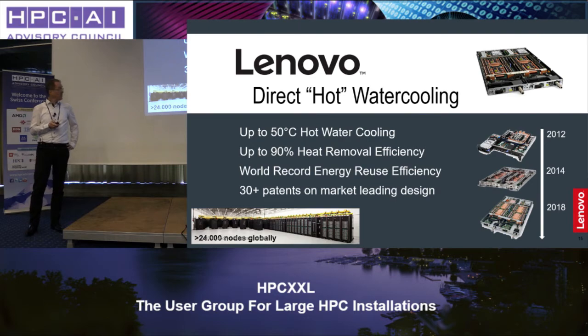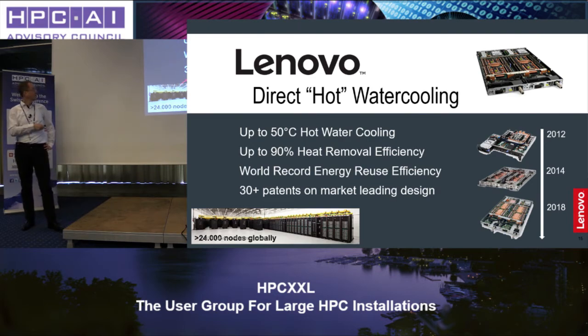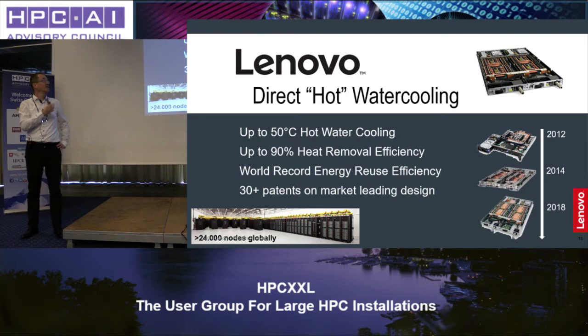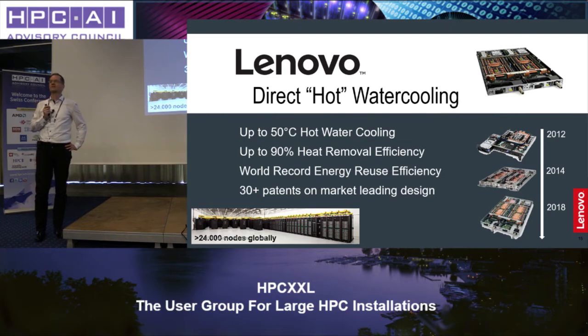And you can see here, we have more than 24,000 of those direct water-cooled nodes over several generations as installed base. We have a history since 2012 and several generations. So it's a very proven technology, and it's in mass use. It's nothing like it was invented yesterday and we'll see if it works tomorrow. It's really proven technology.